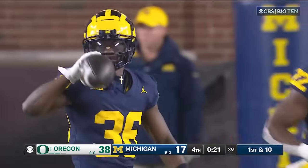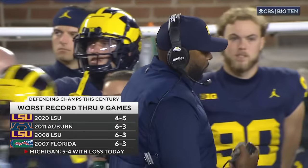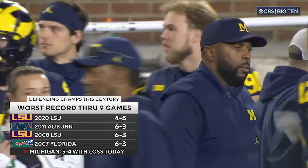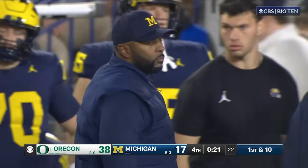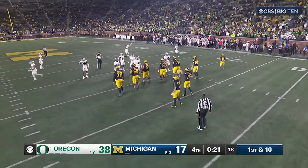So last year was 15-0, a national champion. And there have been other teams this century that through 9 games, things have not been that rosy either after winning it all. Yeah, I think the Michigan fans knew that this was a rebuilding year, but I don't think they envisioned this. Dropped to 5-4 and 3-3 Big Ten.